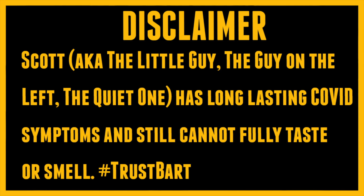Scott, also known as the little guy, the guy on the left, the silent one, has long-lasting COVID symptoms and still cannot fully taste or smell. Hashtag, trust Bart. Hey, it's Scotch Test Dummies. I'm Scott. Woo, Bart here.